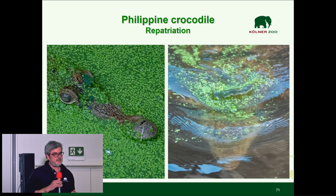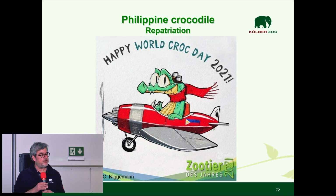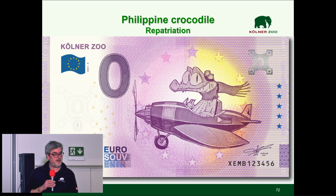And these are the crocodiles now. They are doing well in the Philippines, and they are shortly before release. And this is, again, a comic which Christian has developed to also make that visible to the children, a crocodile flying back from Cologne to the Philippines. Yeah, also available as a banknote in our zoo shop.